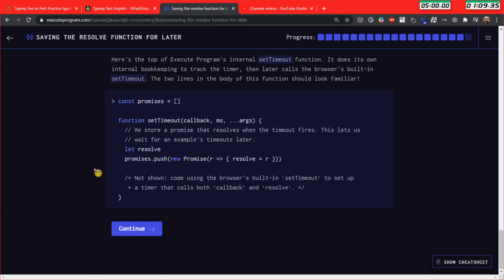Let resolve. Yeah, okay, so they stole the resolve from the promise. And promises push. Okay, so they have an array of promises. We store a promise that resolves when the timeout fires. This lets us wait for an example's timeouts later. Not shown is code using the browser's built-in setTimeout to set up a timer that calls both the callback and resolve. Okay.